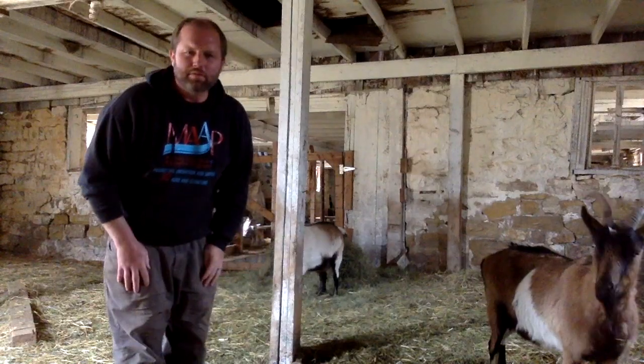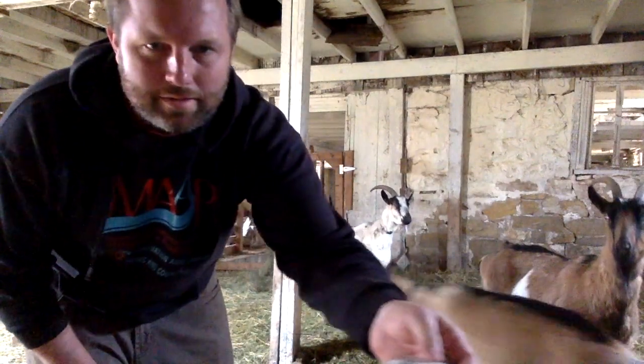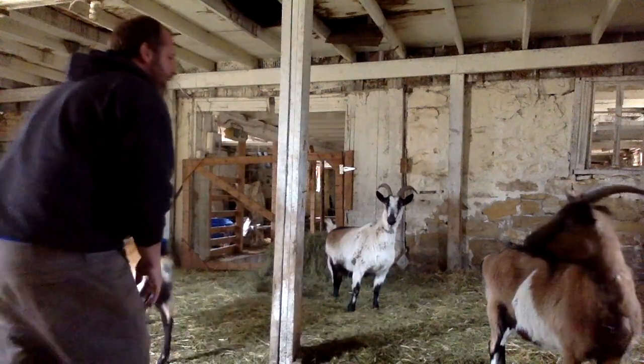These are my goats. I have 3 of them. All 3 of them are ladies. I got them a couple of years ago as adults.